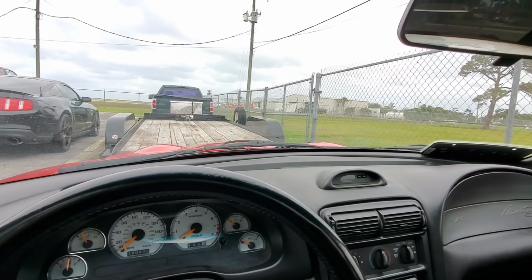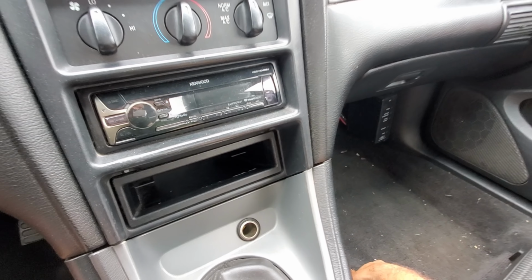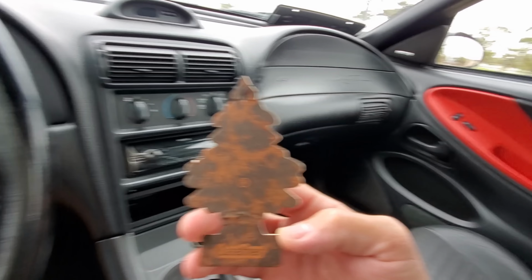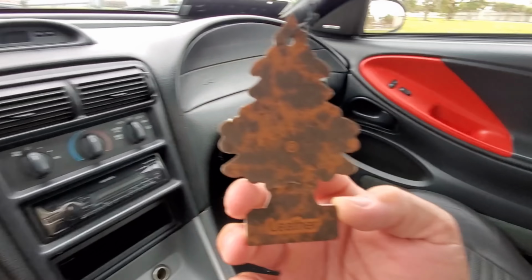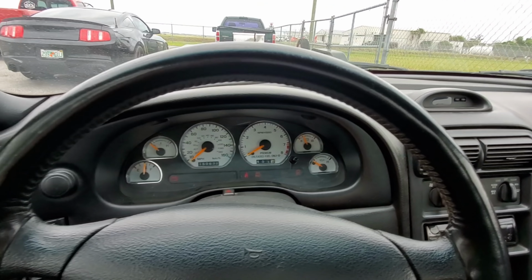Let me see what transmissions are in this thing. Oh, Jesus. Actually, it's not remote mounted, so it's either a T56 or whatever came stock in these guys. I'll have Christian give you guys the complete rundown of this vehicle. Leather. Just so you guys know, he wanted the leather to smell like leather. Okay? So, let's see what the deal is with this guy. What's so special about this car?